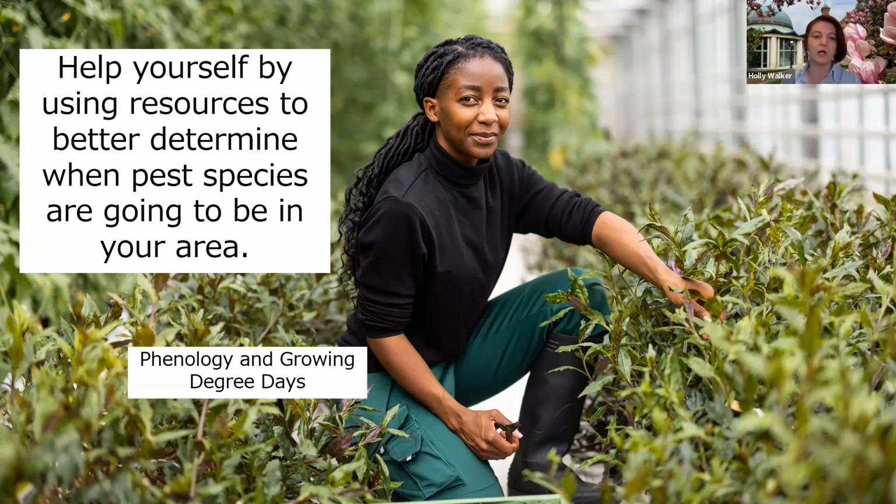So the first one I always talk about is phenology and growing degree days, because I feel like these two things go very hand in hand. The big one for me is phenology. Phenology is very easy. You go outside and you see that buds are breaking, and you know that for this particular plant, if it's in bloom, that means that you need to be looking out for this particular pest because that's the same time that they hatch.